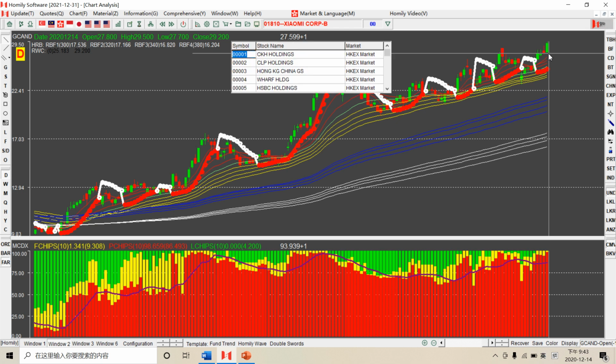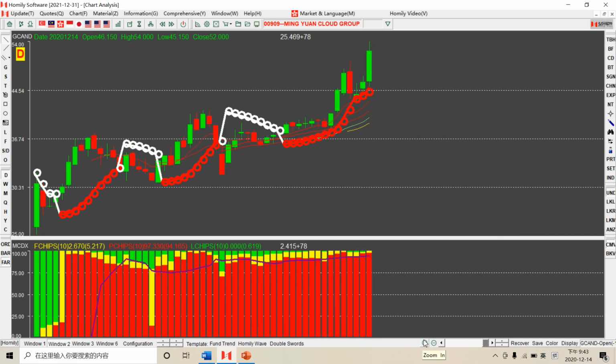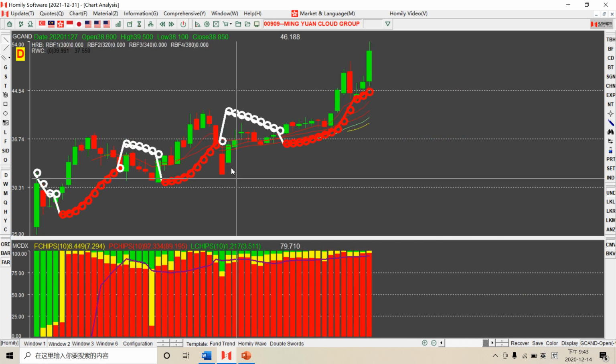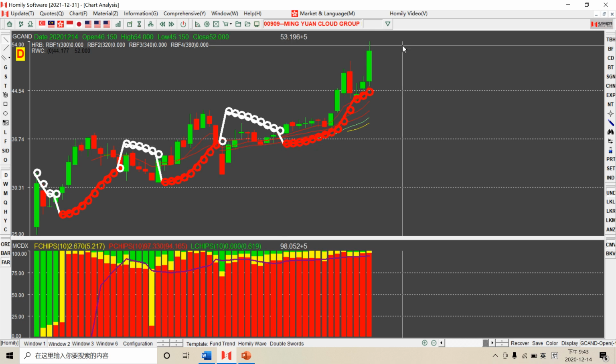Okay, US market, we got many very strong, very bullish shares. This is just some examples. At the first red circle, we filter and we enter, it's around 35. Now is 52 already. So if have, we can still hold as still red circle and the big fish here.